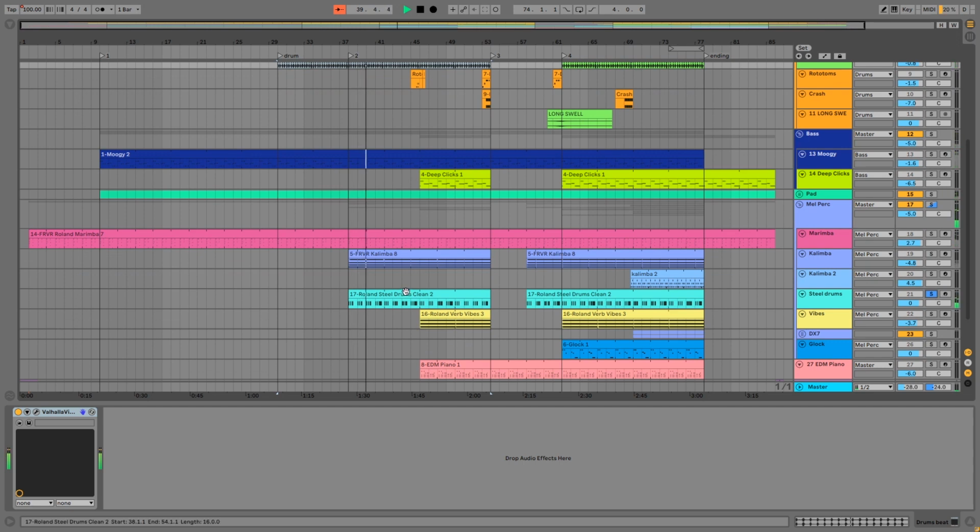This is a Roland steel drum sound. I was just messing around, and it doesn't sound like this note should work at all on its own, but I think it sounds really nice in the overall mix. Get a bit of a rotate on there.